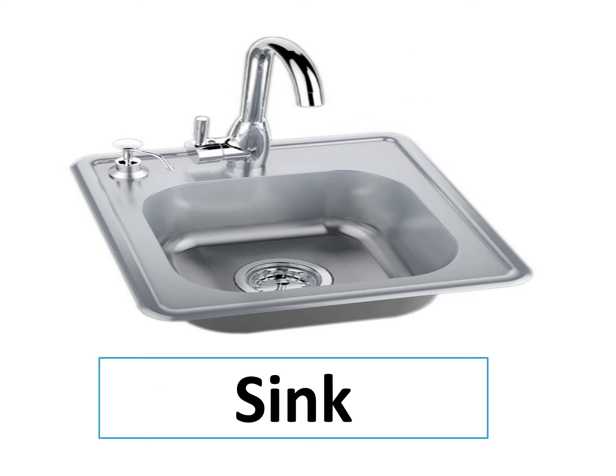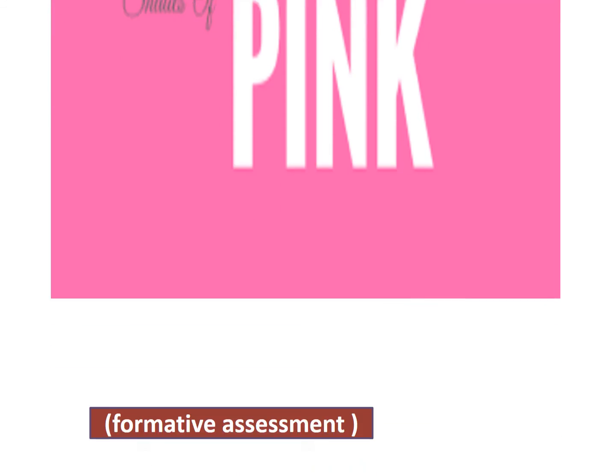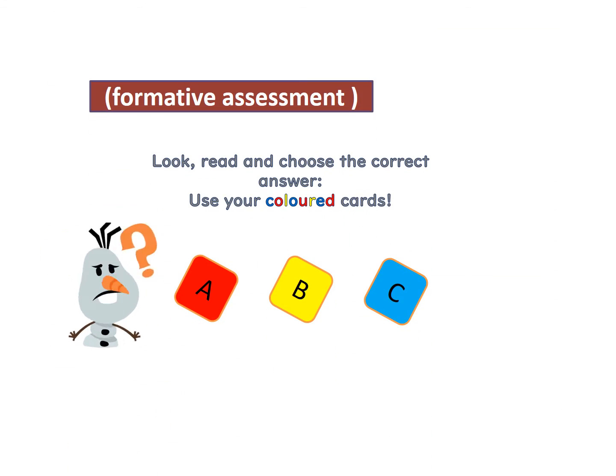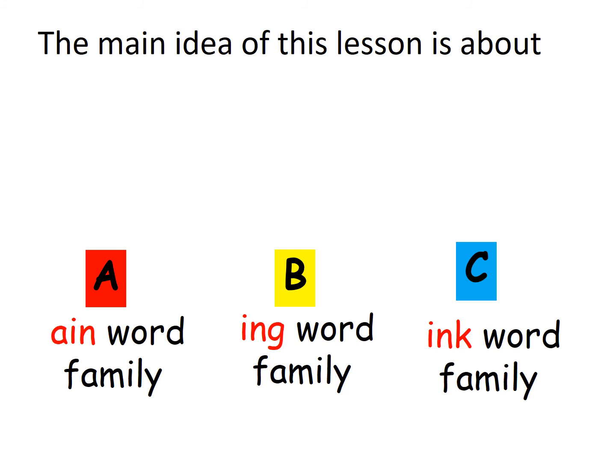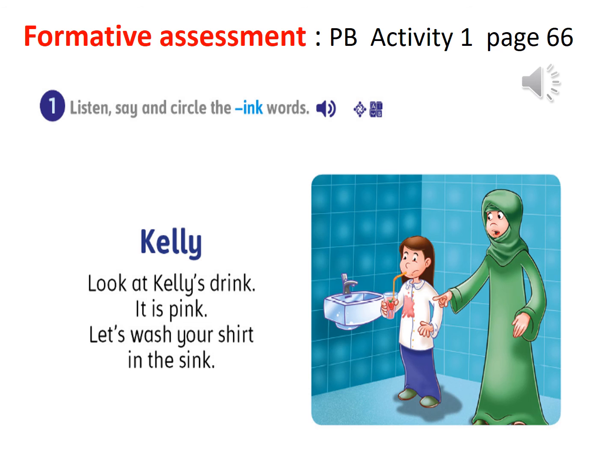To consolidate the words in your mind, I'm going to display a picture and you are required to try to identify it. Who can read? Sink. Can read? Drink. Can read? Bank. Now, let me ask you the following question. What is the main idea of the lesson we are going to study today? In word family ing, or word family ink? What is the right answer? Yes. Number C. The main idea of the lesson, number C. Okay.